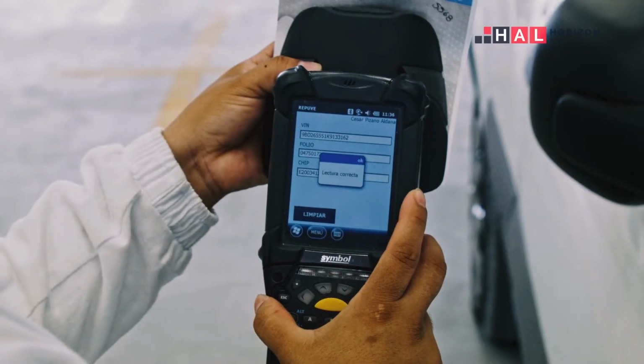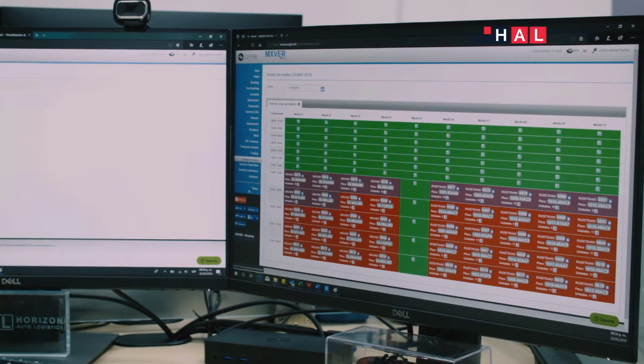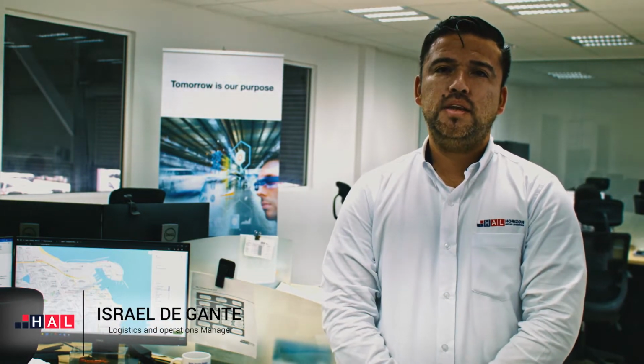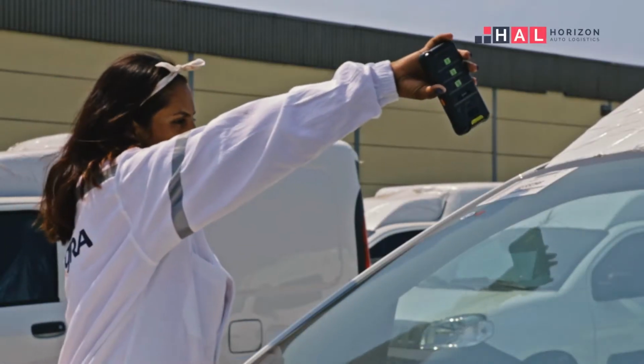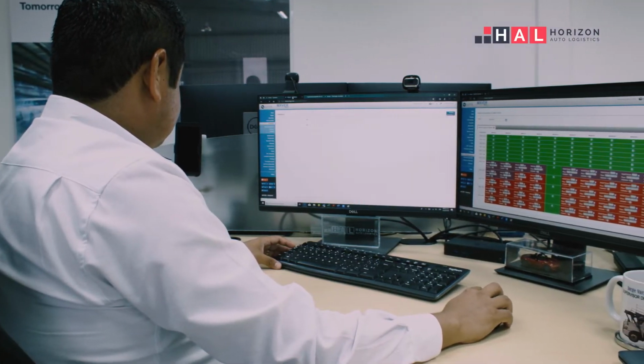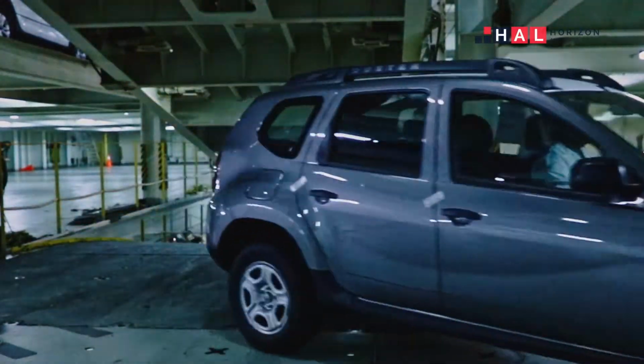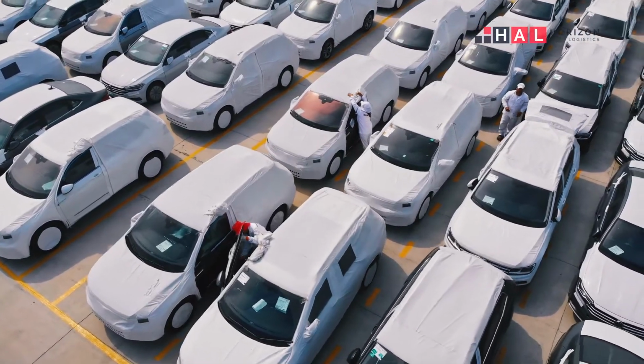The backbone of our operation is SGT, our operations and management system. We operate and manage every activity with scanners, feeding live data into our SGT system. This allows our customers to have real-time visibility of their vehicles or cargo 24/7 and know in which part of the supply chain they are.